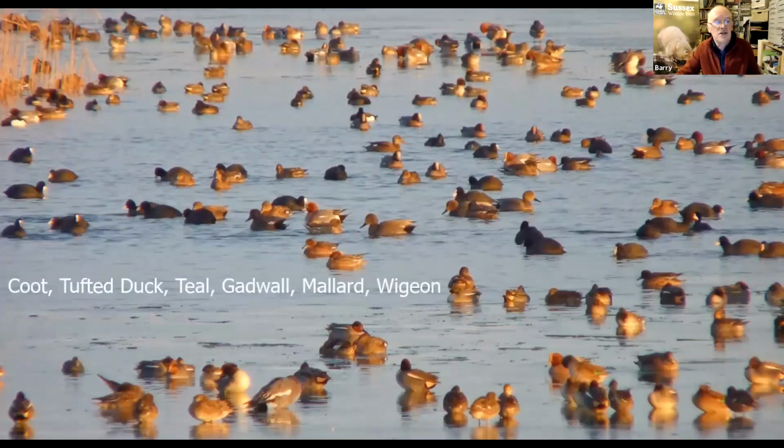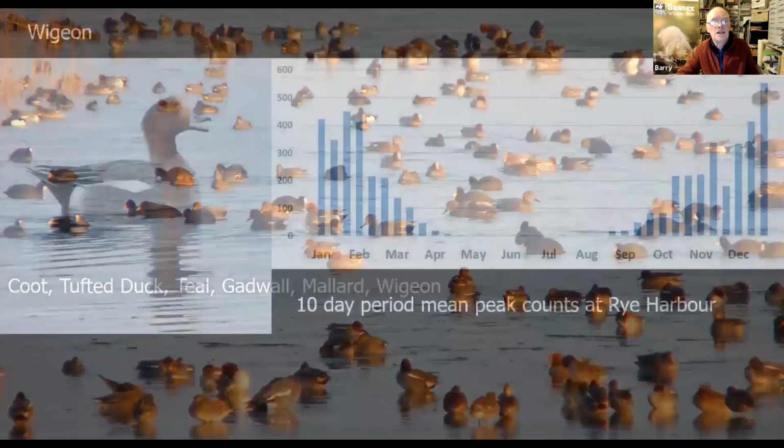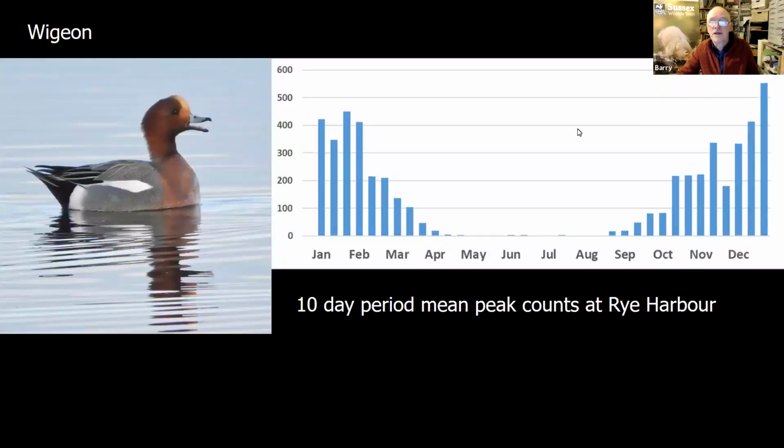So in this image, there's coot and tufted duck and teal and gadwall and mallard and widgeon. And I just want to focus in on the widgeon. So here we are, a very similar graph to the teal. And we have such large numbers that I wonder whether widgeon are the sound of Rye Harbour in winter.